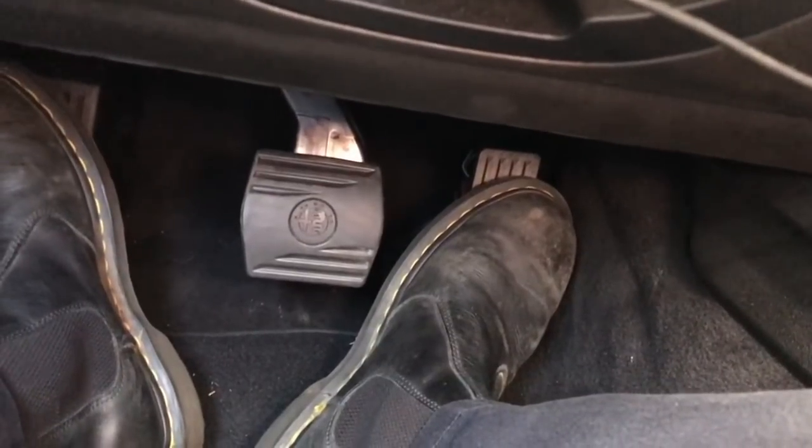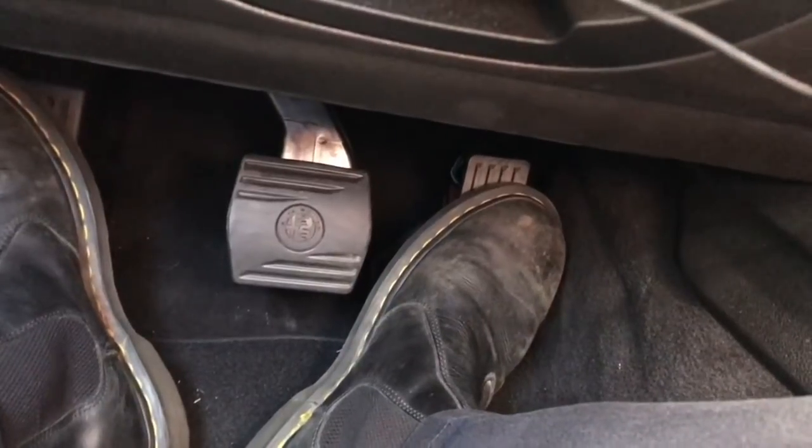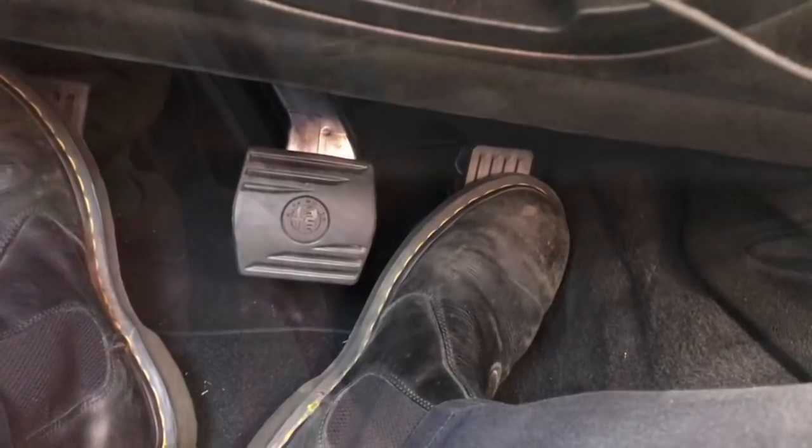I'm still not sure if I can ever get it to the point where it's going to be as smooth as a traditional brake setup, but it's a lot better now.